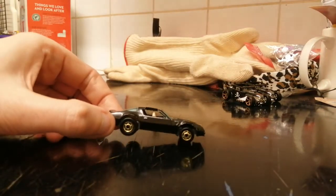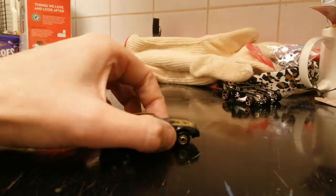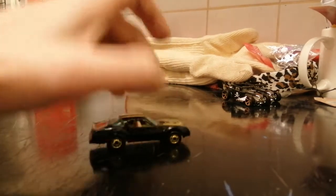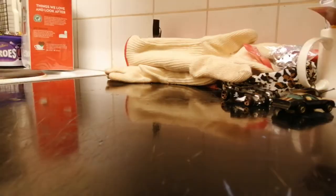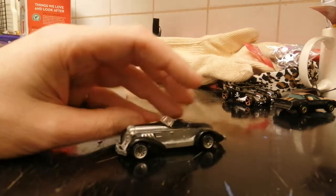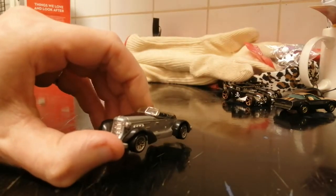Old school people like me can remember when cars did this. Look at that. Suspension on a car. Yes, kiddies. Cars used to bounce when you dropped them. Not anymore.